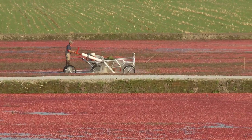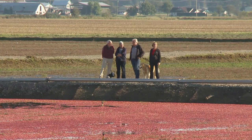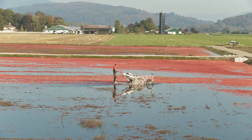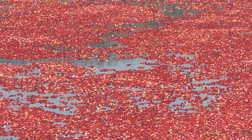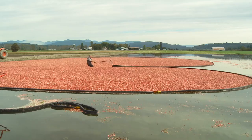And all this activity during the fall harvest attracts a lot of attention from the public. It's a very interesting crop with beautiful colors and so different from anything else that we do in agriculture. It intrigues a lot of people. When the beating of the vines is complete and the berries have floated to the surface, there's just one step to go in the harvest, collecting the cranberries and sending them for processing.